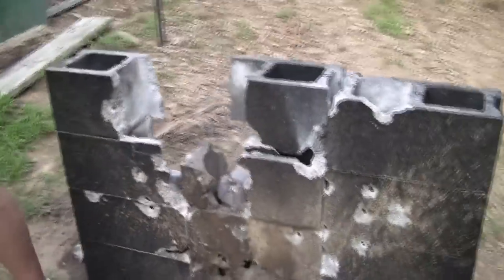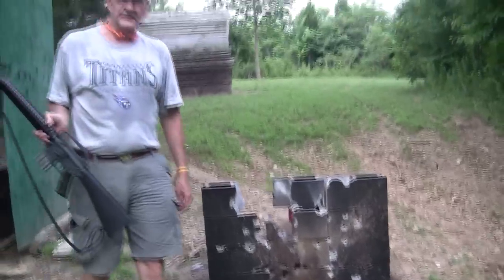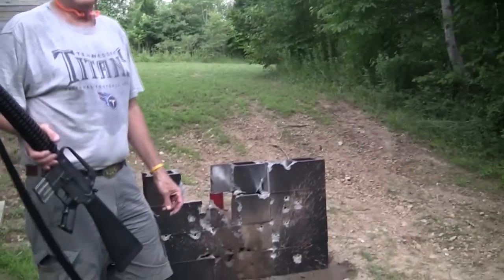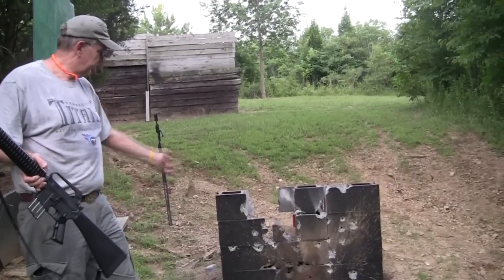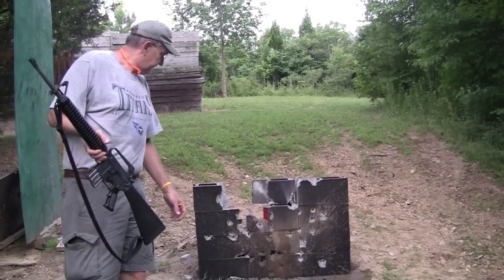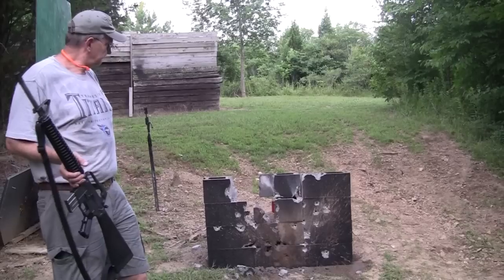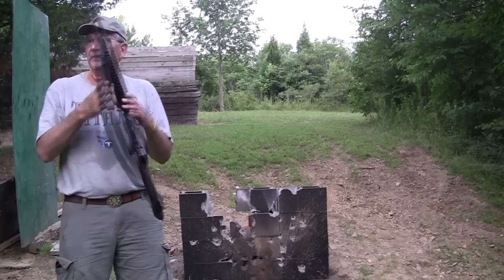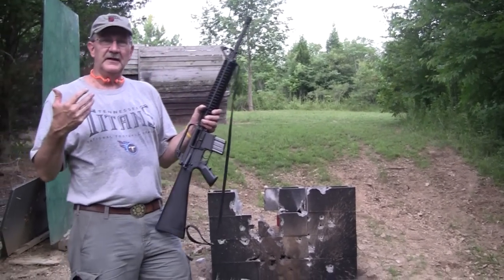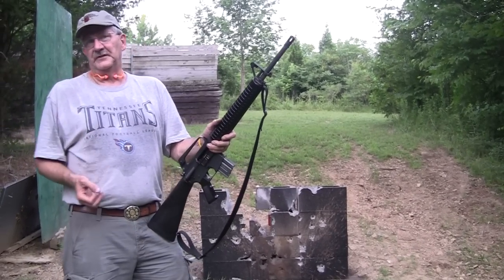So again, if you ever wondered what a 5.56 does to a cinder block wall, we're here to educate you. We tried to show you what a 7.62 does, and here's what a 223 or a 5.56 does at 250 yards when it's hit. When it's hit, at least. So that's pretty cool. Well, since it's the 4th, we thought we might just kind of turn out the lights and turn out the sun and give you a little more tracer action to continue our celebration of Independence Day. How's that?